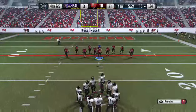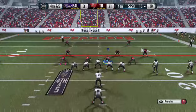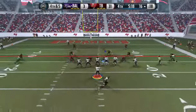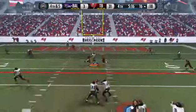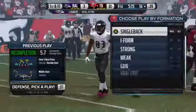Going for it on fourth down. Flacco's lining up in the pistol. Ooh, they fail to pick up the first, and the ball will go back to the other side.